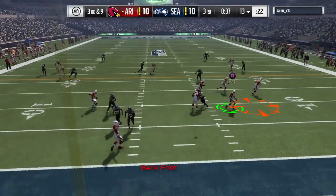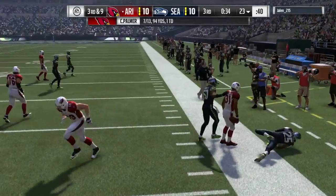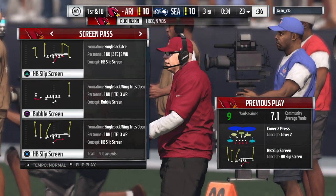On 3rd down, Palmer. Screen play, Johnson. Fighting him off. Just ran right through the trash. It's a 9-yard gain, and it keeps the drive moving. Let's give a little credit there.